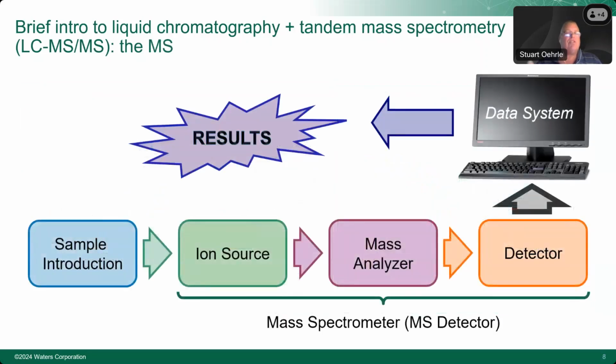So now we get to the point where the sample introduction you see down there comes from the column into the mass spectrometer. The mass spectrometer has an ion source in which you ionize the compound. Typically for PFAS, it's electrospray in the negative ionization mode. So we're looking for the loss of a proton, or an M-H ion, typically in PFAS analysis. Then to the mass analyzer where the ions are sorted and detected, and then sent to the detector and to the data system, and you get your results. Here, how much of each of my components do I have?